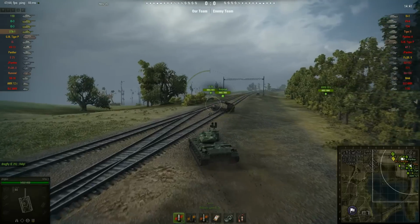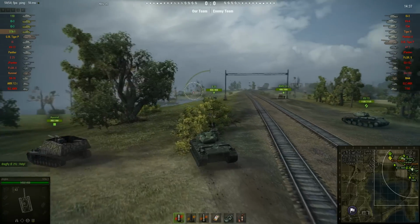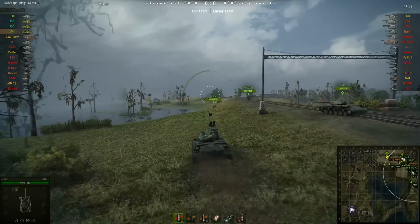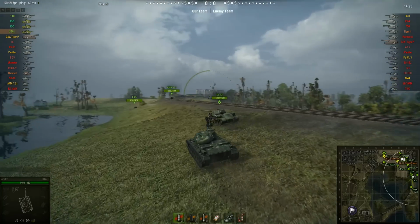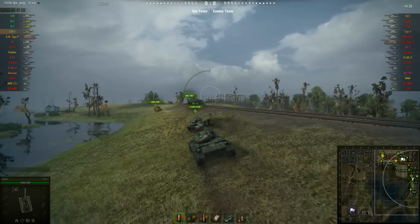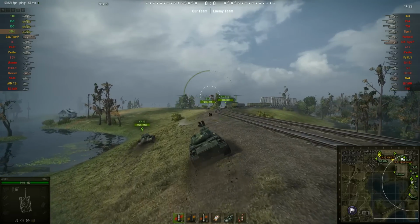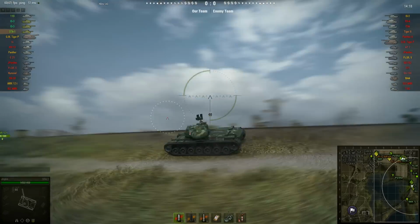And as you saw from the starting screen, XVM is giving us a 72% chance of winning this match, and that basically means that I'm going to have to be aggressive if I want to get any damage done in this match, because our team is just that much better than the enemy team. And that's all down to the top 4 players on our team. As you can see there, everybody has way better than 50% win rate, and we're all in top tier tanks. So I'm going to have to push.